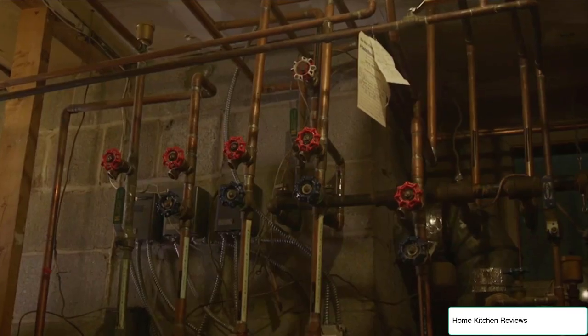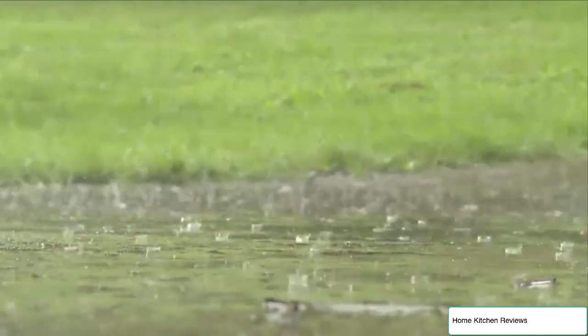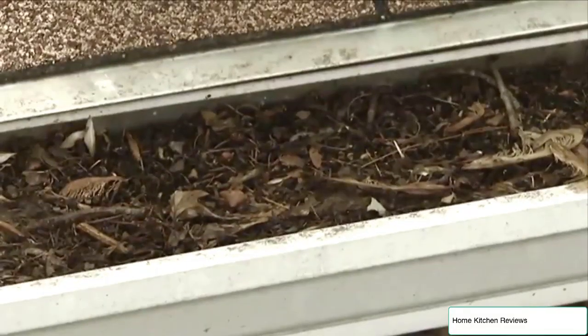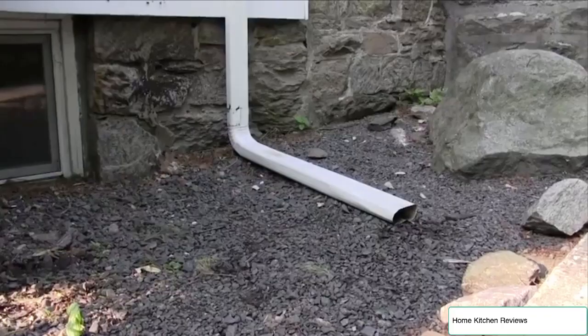If your basement wall gets damp, you can apply a waterproof coating when they're dry. And check the plumbing for leaks and condensation. And outside, is rainwater collecting too close to your foundation? Clean debris from your gutters and make sure that downspouts lead at least 3 feet away from your house.